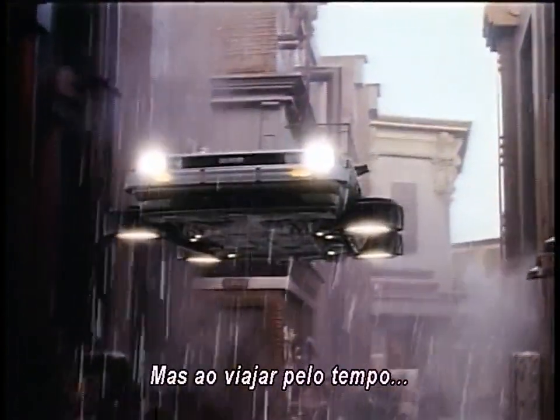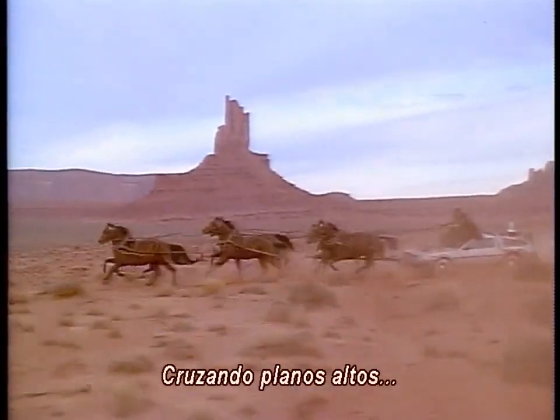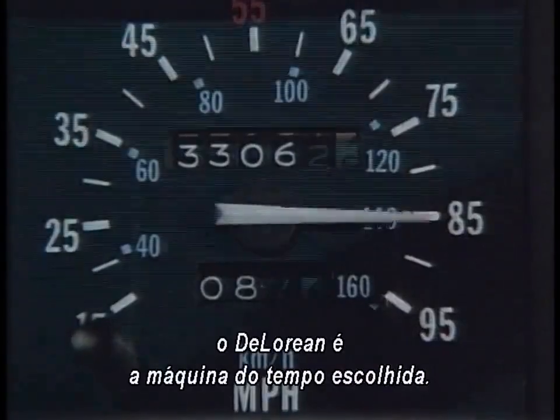But if you're traveling through time, you're going to encounter some different terrain. Whether you're crossing the high plains or riding the rails in the Old West, the DeLorean is the time machine of choice.